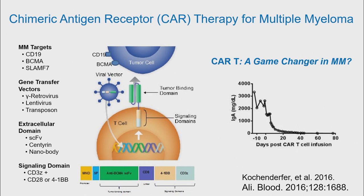All right. And with the last minute, what about CARs? So obviously, a few years ago, we said CAR-Ts, is it going to be a game changer? I do think it's a game changer. It is going to change the way we practice myeloma. Where it's actually going to fit in the paradigm of myeloma, that we're going to have to figure out over the next few years. But I'm going to show you some data.